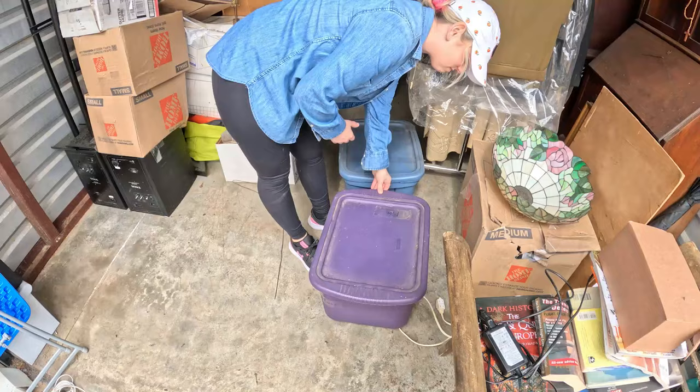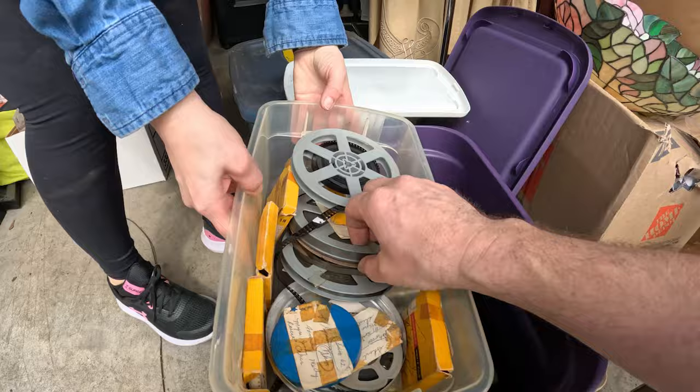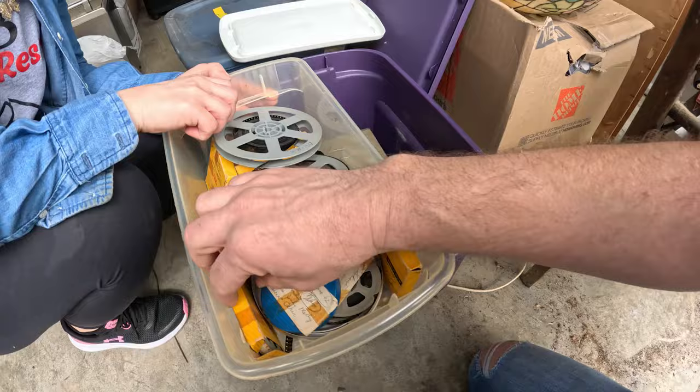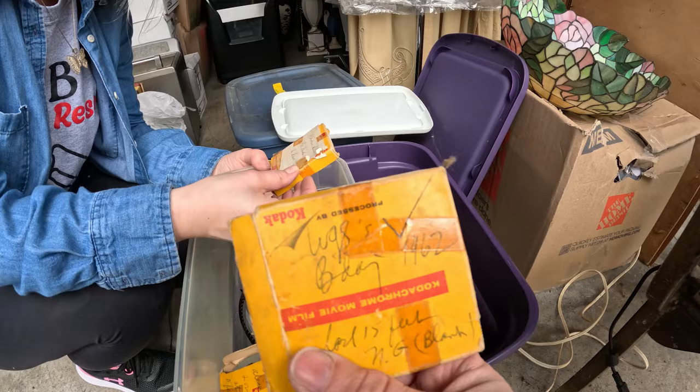All right, this container says film. Oh, and it's old film, old reels of film. What does it say? I can't read what that says. Almost looks like mommy. Buddy, May, Alice. This is probably just family stuff. That's from 1962, though. It's probably just family reels. Somebody's B-Day, 1962.